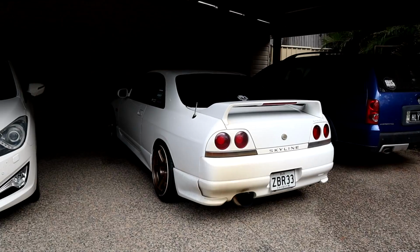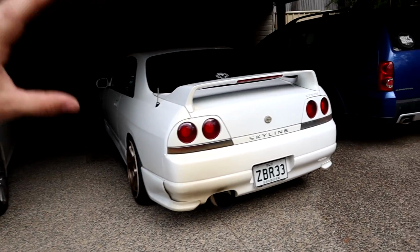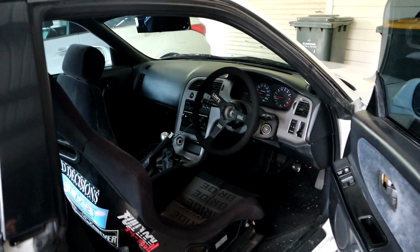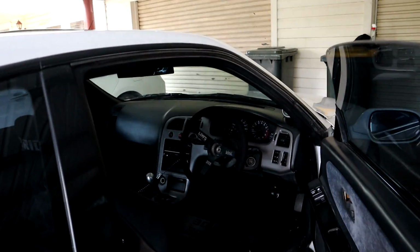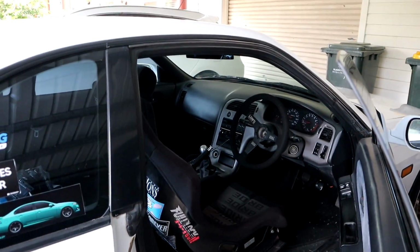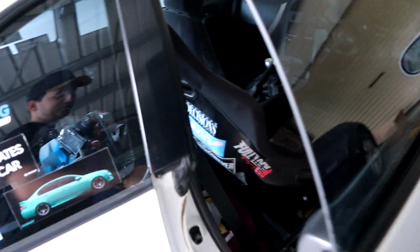Plus, I think I'm also going to be picking up some goodies off him for the future of Under the Bonnet. So the next time we go out drifting with the R33, we're finally going to have some decent gauges that are hopefully going to show us some big vitals. I think we have a boost gauge, an oil pressure gauge, and a temp gauge, which are a few of the main things you probably want when drifting.